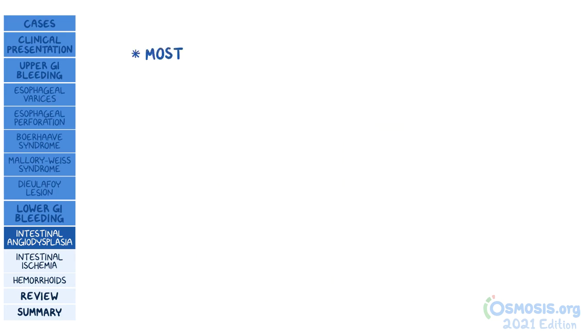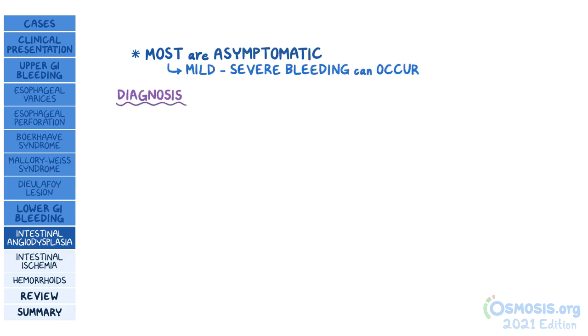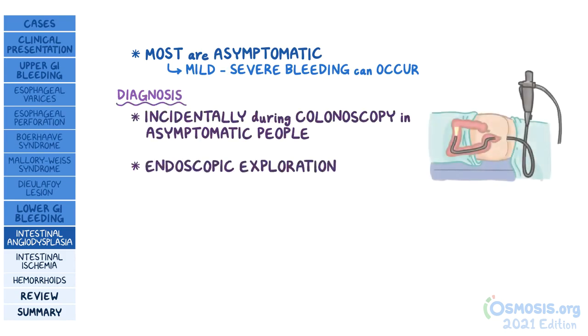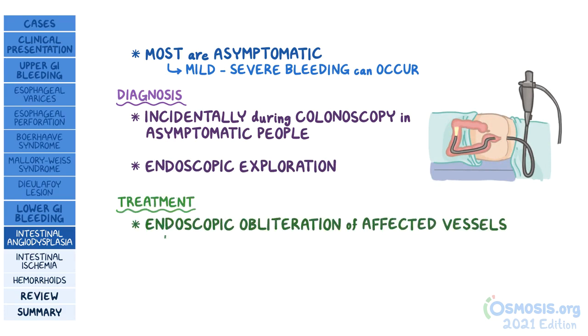Most people with intestinal angiodysplasia are asymptomatic, but mild or even severe bleeding can occur. The diagnosis is often made incidentally during a colonoscopy in asymptomatic people, or during an endoscopic exploration for lower GI bleeding due to an unknown cause. The treatment is endoscopic obliteration of the affected vessels, but this is not necessary in asymptomatic individuals.